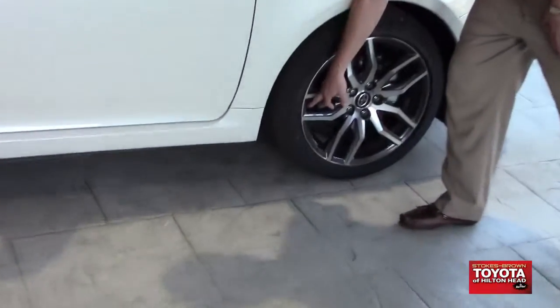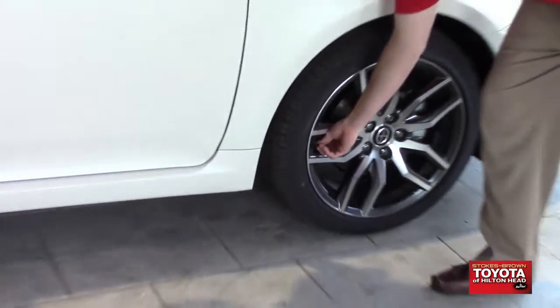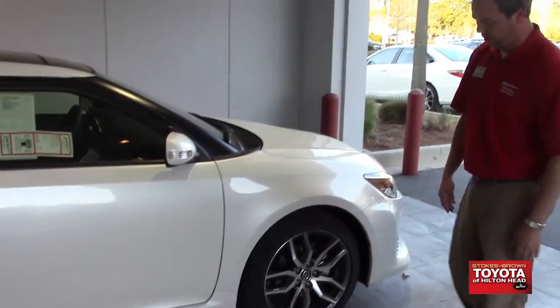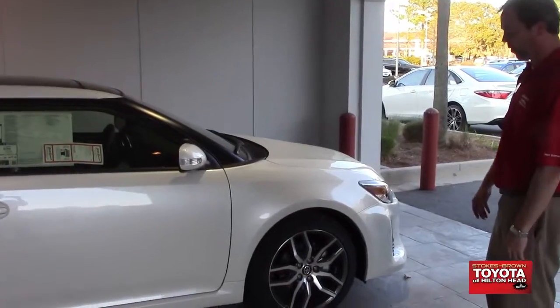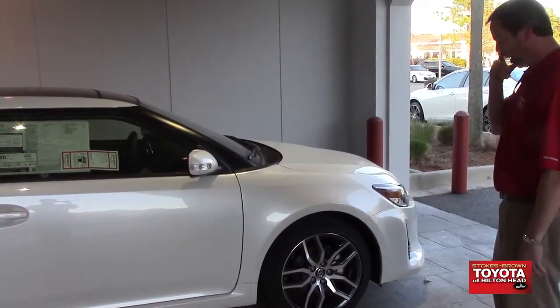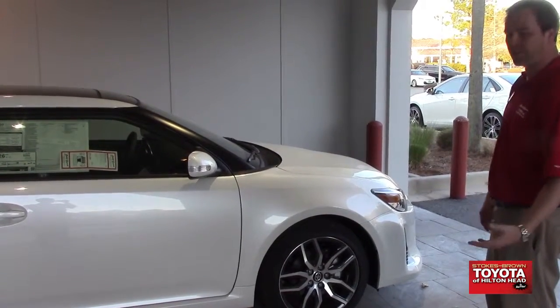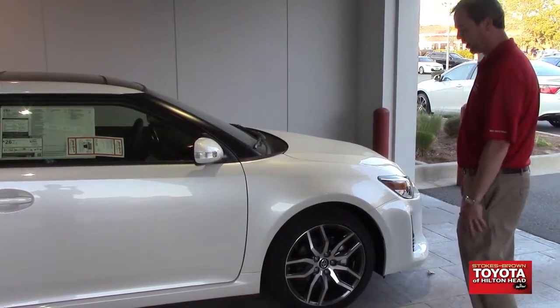We just haven't got this all the way through our service department yet, but in a couple of days, they're going to put nitrogen in these tires, and these caps will all be green. That's just going to let you know that there's nitrogen in the tires. Nitrogen holds its pressure when the climate changes, which gives you increased fuel economy. Makes your tires last longer, just saves you money in the long run. That's the benefit of it.